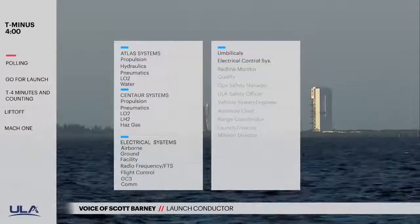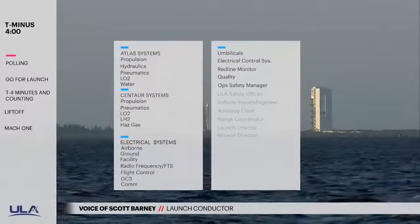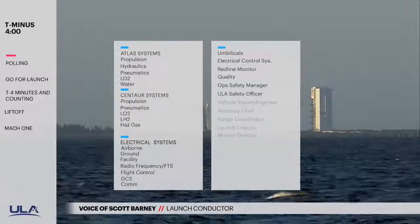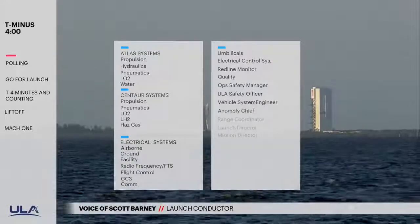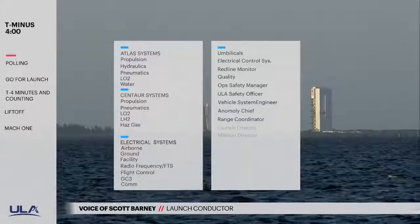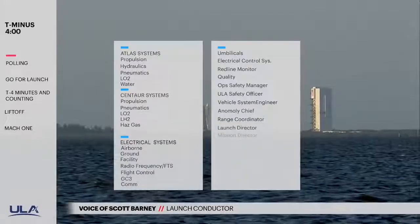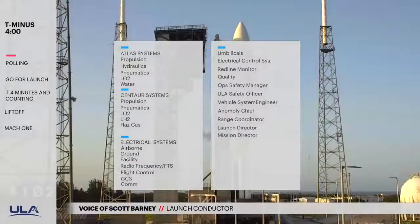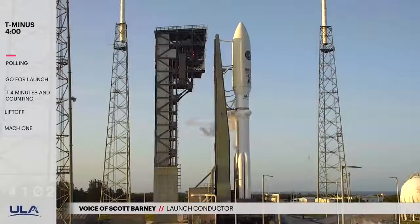Go. Quality. Go. Op safety manager. Go. ULA safety officer. Go. Vehicle system engineer. BSC is go. Anomaly chief. AC is go. Range coordinator. Clear to proceed. Launch director. Launch vehicle is ready to launch. Mission director. The CMD, you have permission to launch. Proceeding with the count. ALC verified T0 is set for 2313 Zulu. Verified.